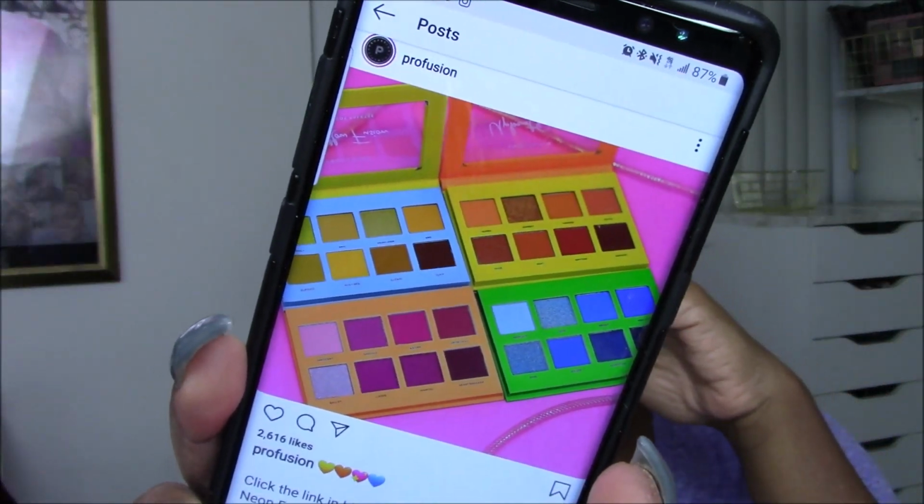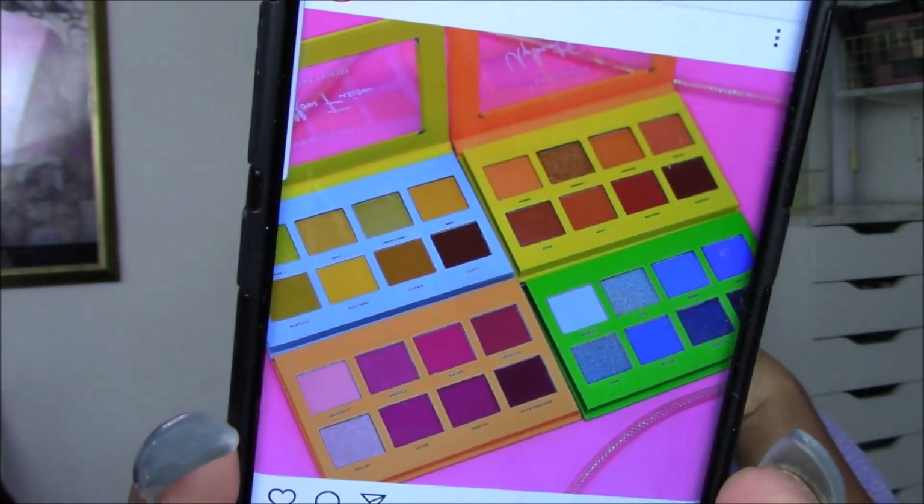So these 4 palettes, $5 a piece. I ordered them off of their website. They're not here yet, and I didn't want to wait to film this video because I'm excited. So they'll be in, and I'm really excited about that. And those are that. So these are the ones from Walmart.